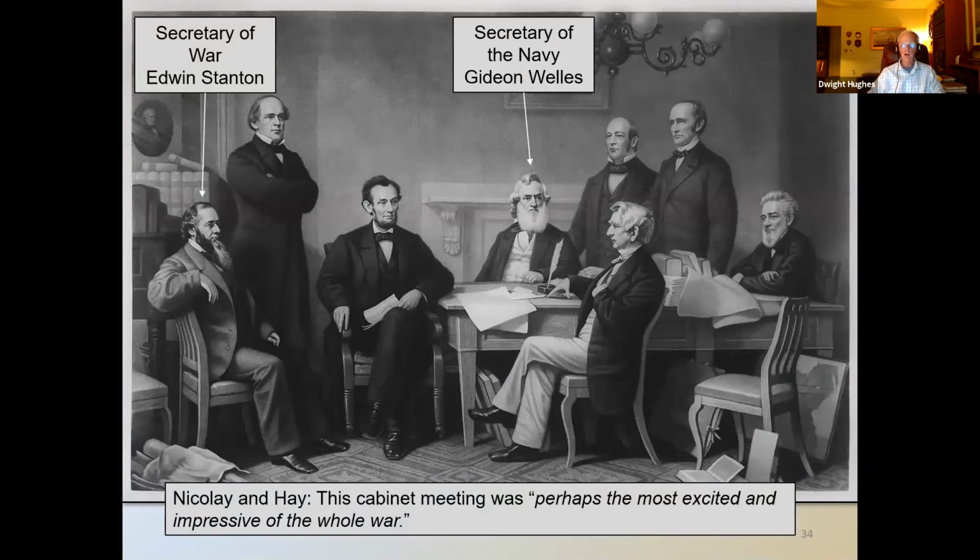Presidential secretaries John Hay and John Nicolay characterized this cabinet meeting as, quote, "perhaps the most excited and impressive of the whole war." Gideon Welles was asked what could be done to counter this formidable monster. The Navy Secretary had no answers beyond faith in the untried Monitor. She should have arrived in Hampton Roads the day before, but due to a break in the telegraph cable, they had no news of her.